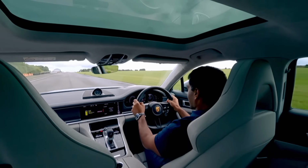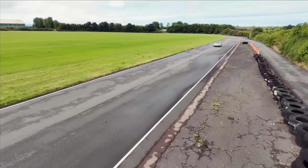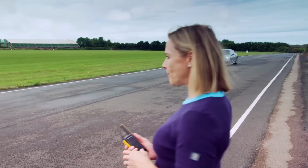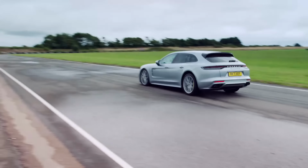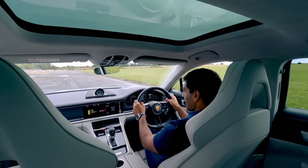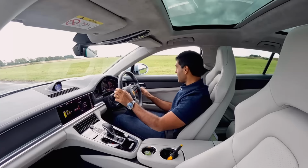Right, let's see when we get up to 100. This thing is so quick off the line. So it's up to 100 and then braking. Stop. Okay. That was a decent effort. I was pretty happy with that.